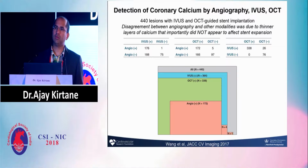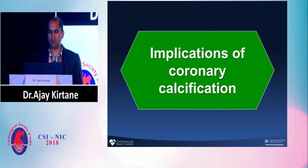But I can tell you that if you look at unselected cases, there are going to be cases where you don't detect it angiographically and you detect it by imaging, and that can have implications. So what are the implications of coronary calcification?